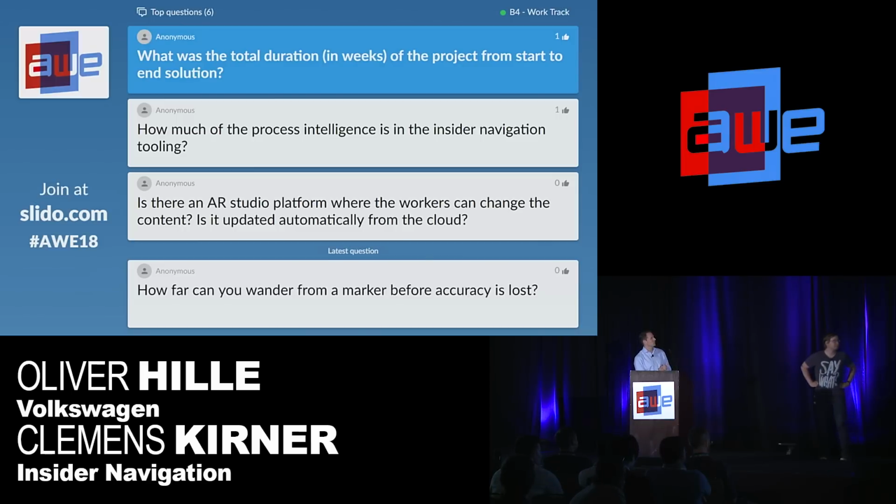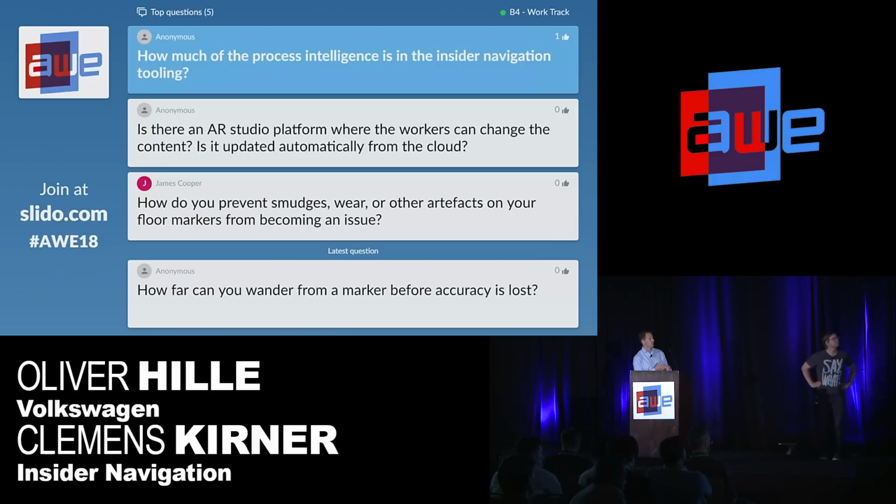How much of the process intelligence is inside navigation? We understand where you are. We can make the dynamic routing. We can show the right content in the right spot. And in general, based on WebGL and HTML, we have plugins that you can put in. They are connected then to the system of Volkswagen. And in that plugins, there's then the knowledge how to process and how to make the right order.